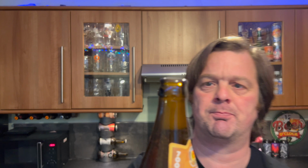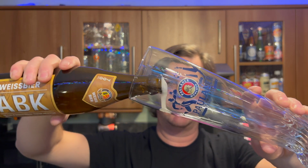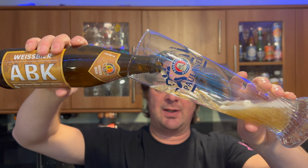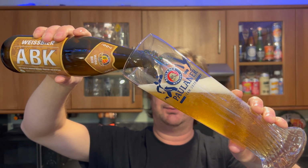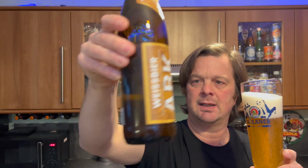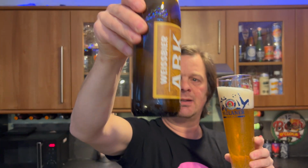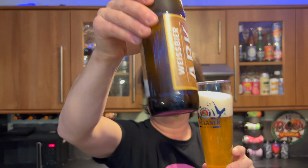Now, there's a bit of smoke on the bottle opening. I thought it was gonna overspill on me, but look at that, that's perfect, isn't it? It's a perfect opening. So with a Weissbier, it's very important you pour out, I would say, 3/4 of the bottle. Give the bottle a spin, get all that lovely bready yeastiness mixed up.